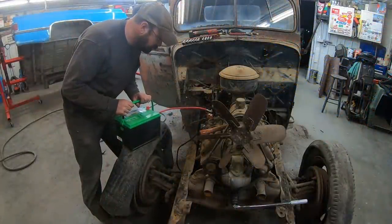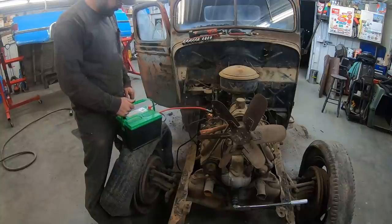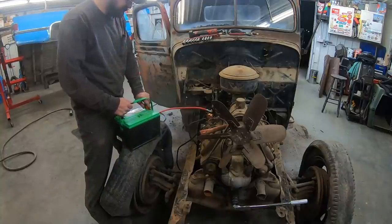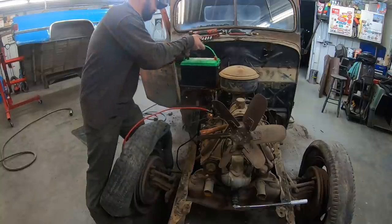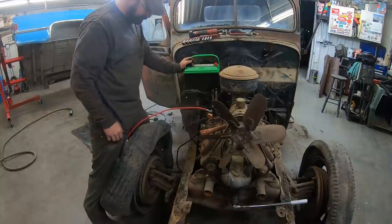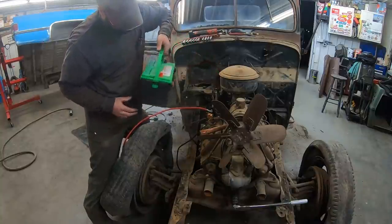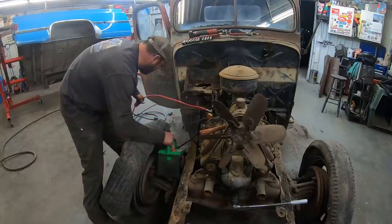Where are we going to put our new battery so it doesn't fall? Or so that it doesn't look like all the rest of the batteries around here covered in oil and whatnot. Yeah, that's gonna fall. What if we put you here? What if we just put you on the ground where the cables reach?